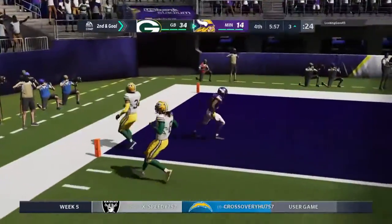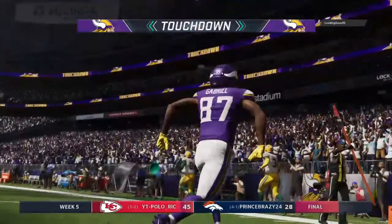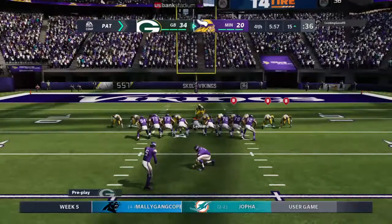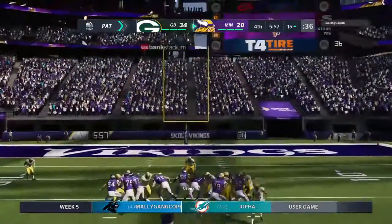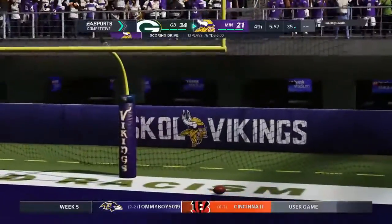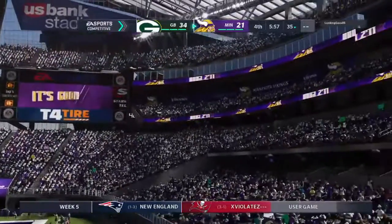Off the option, that's complete. And he will score. Touchdown, Vikings. Taylor Gabriel, his 1st touchdown on the year. And the Vikings are able to close the gap just a bit. And they got the extra point, and that cuts this lead down to 13.